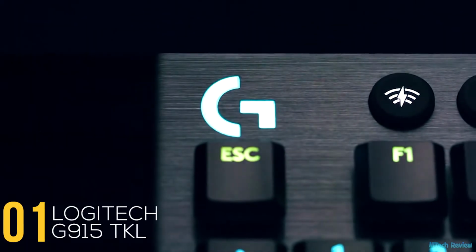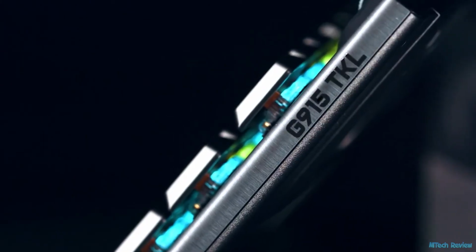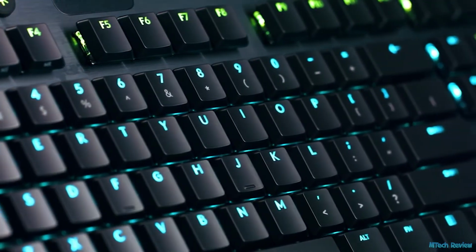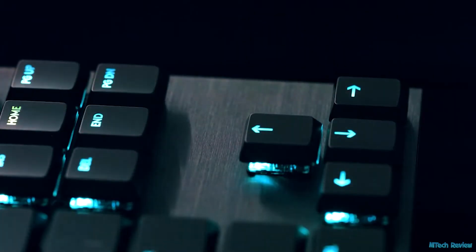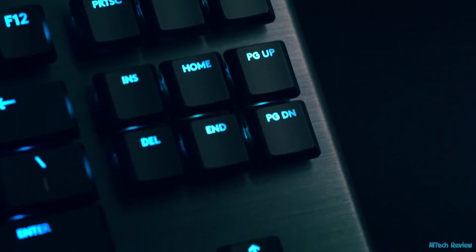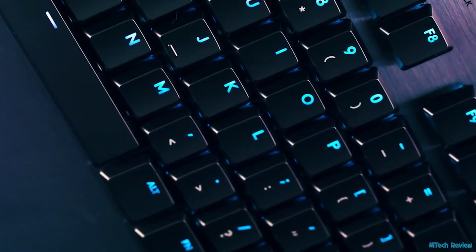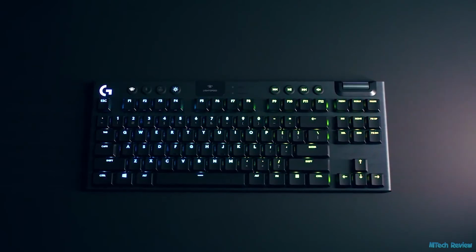The G915 is the most advanced gaming keyboard Logitech G has ever produced, and now you can get it in a ten keyless format. G915 TKL takes the same high-performance technology of the original and delivers it in a sleek ten keyless format. Put simply, if you want advanced gaming performance without sacrificing style, G915 TKL is the choice.